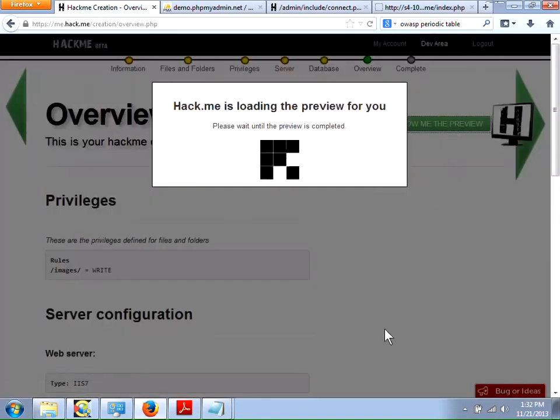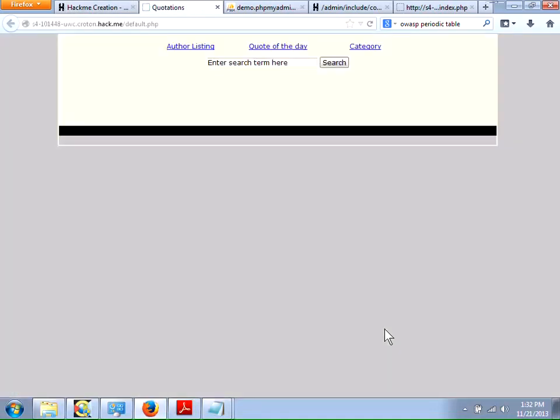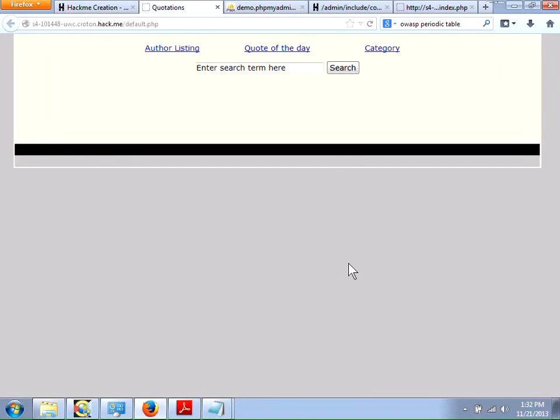Show me the preview. Basically now we are creating a sandbox out of our files, databases, and all. This is the work of the Coliseum framework. So we are creating the sandbox for the first time. Only a few seconds. You can imagine how many things are going on right now, and hopefully all of them are going well. Okay, good. So this is our application.